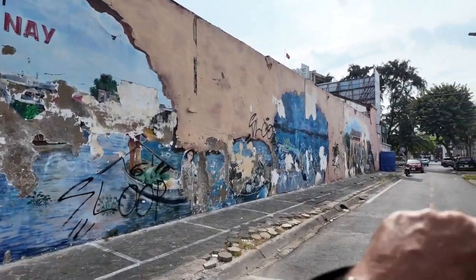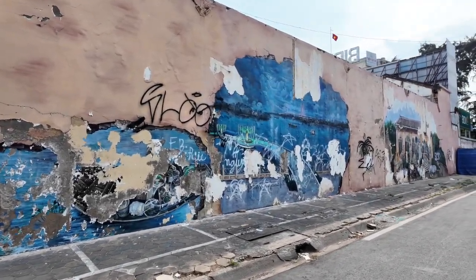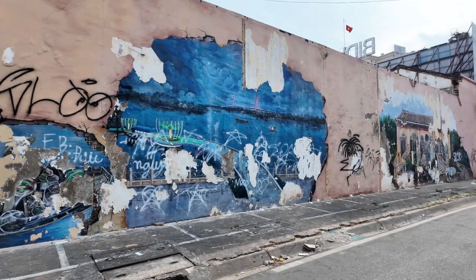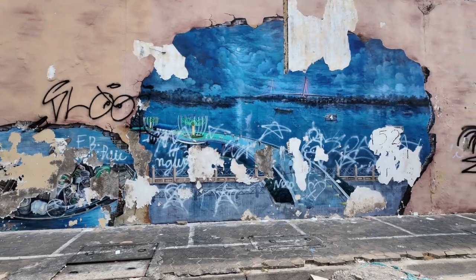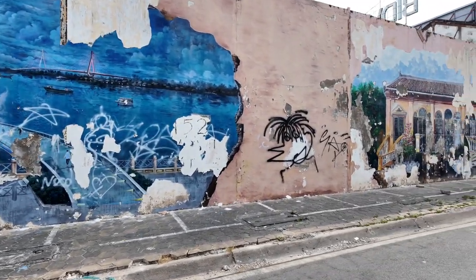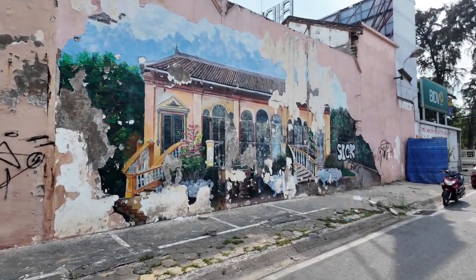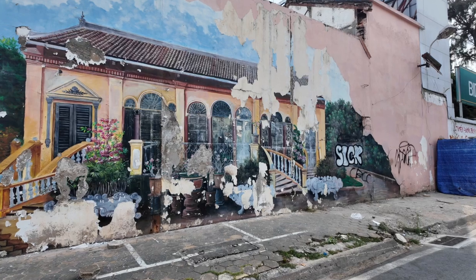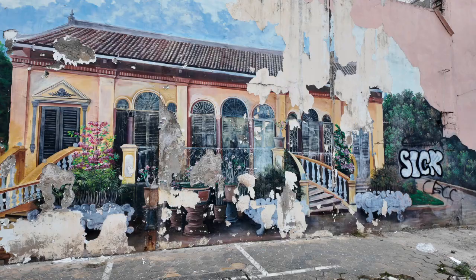Yeah, you got two sides. This side definitely needs updating, which is a shame. Oh, that's the pedestrian bridge that I went over this morning. And then that might be the ancient house I went to just before. So a bit of street art. And now to the next place.